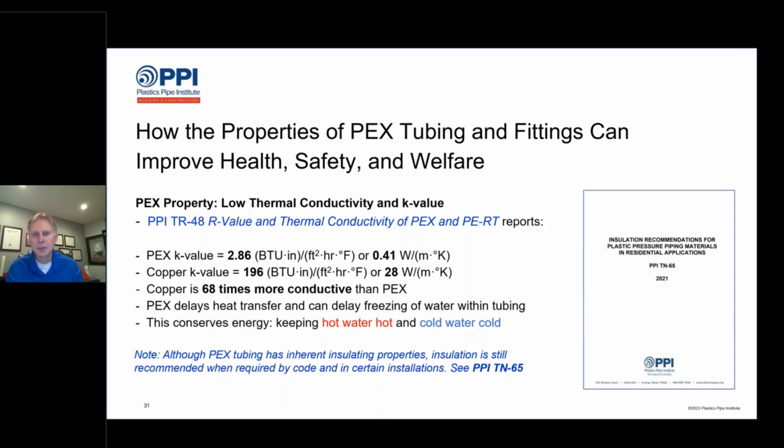There's also a PPI document about insulation requirements. Now, it doesn't mean that you can install PEX tubing without insulation, especially in hot water lines. In a lot of instances, you're still going to want to use insulation on those hot water lines to keep the heat in over long periods of time. So there's actually a document we refer you to called PPI TN65, which gives our recommendations for insulation for hot water lines and various types of applications.